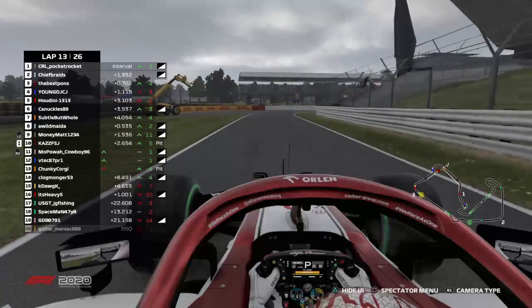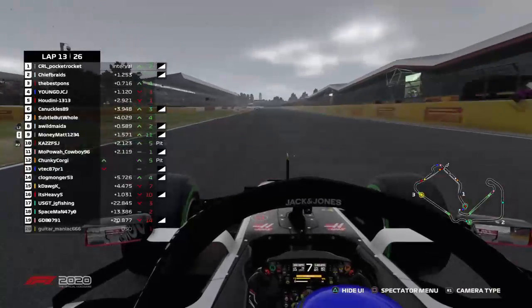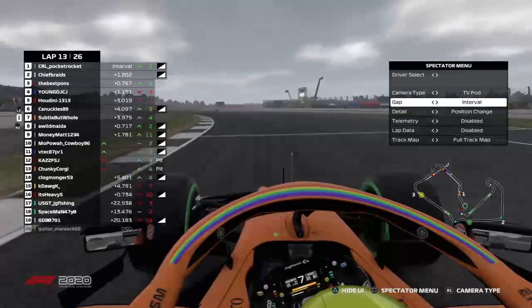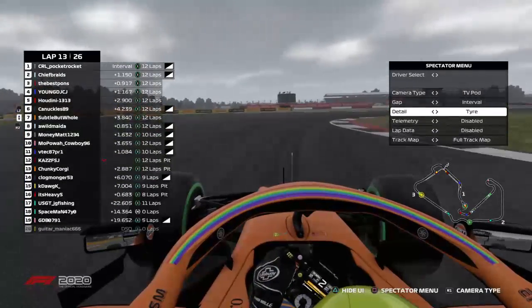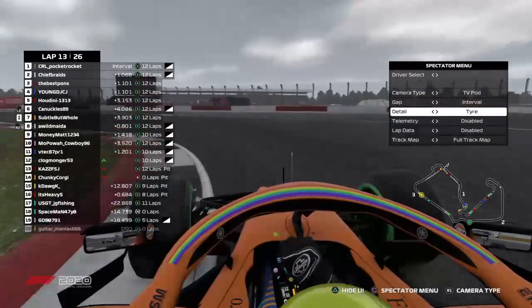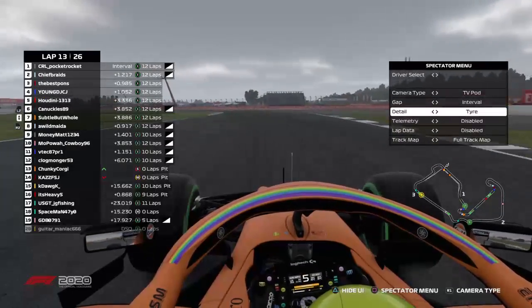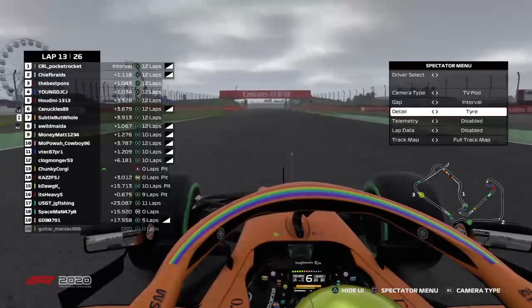He might just pit for dry tires here, because that goes to my point that you can see there's no rain falling anymore. Let's switch over to the tires that the likes of Kaz and Chunky Corgi are going to put on as they take their pit stop. We've got soft tires here to start lap 13. Kaz is putting on a set of medium tires.